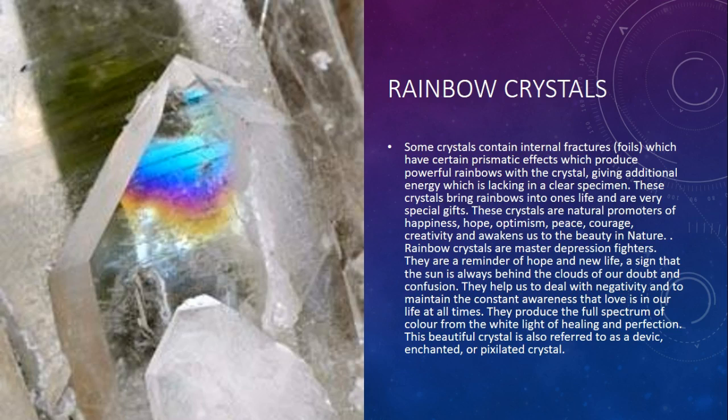These crystals bring rainbows into one's life and are very special gifts. These crystals are natural promoters of happiness, hope, optimism, peace, courage, creativity, and awaken us to the beauty in nature. Rainbow crystals are master depression fighters. They are a reminder of hope and new life, a sign that the sun is always behind the clouds of our doubt and confusion. They help us to deal with negativity and to maintain the constant awareness that love is in our life at all times.